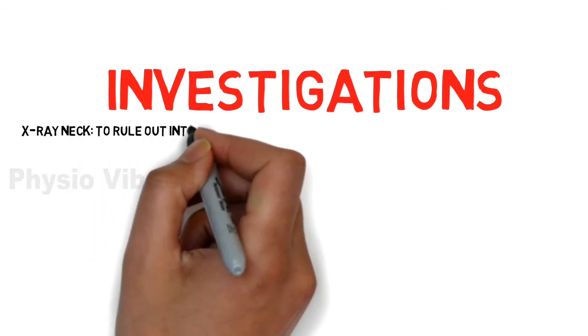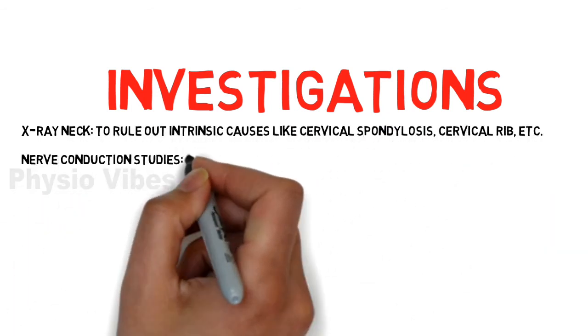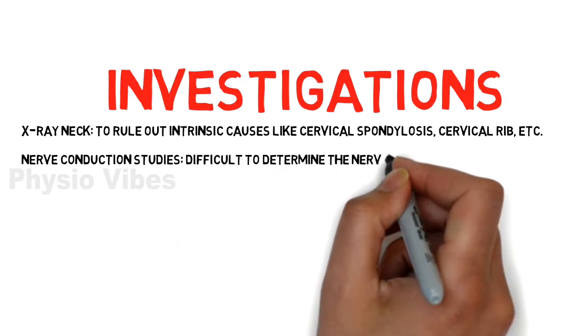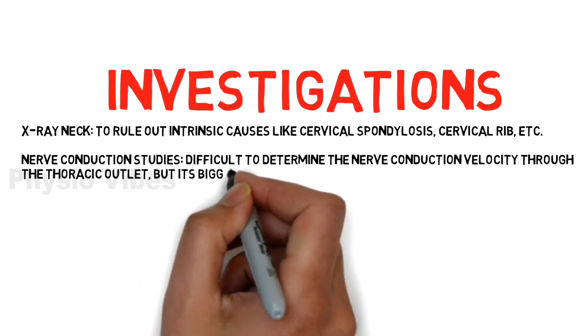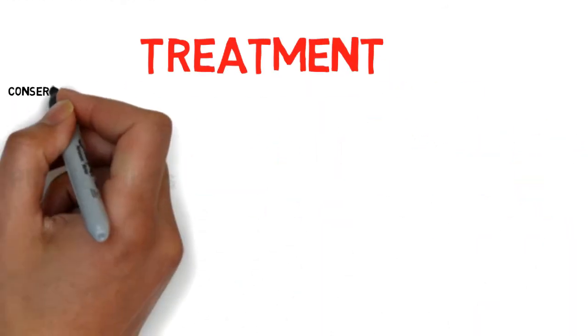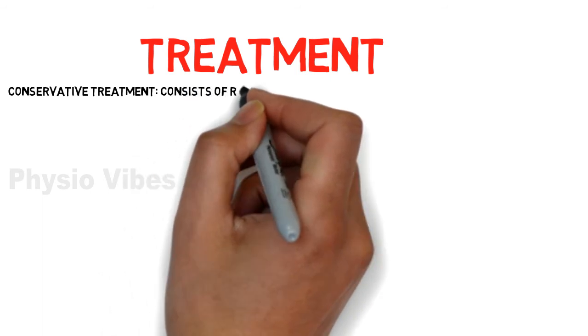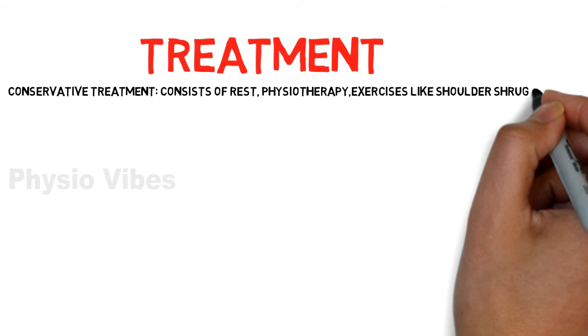Investigations. X-ray to rule out intrinsic causes like cervical spondylosis, cervical rib, etc. Nerve conduction studies. It is difficult to determine the nerve conduction velocity through the thoracic outlet, but its biggest value is to rule out problems like entrapment, for example ulnar nerve at the elbow, wrist, etc. Treatment. Conservative treatment consists of rest, physiotherapy, exercises like shoulder shrugging, etc.